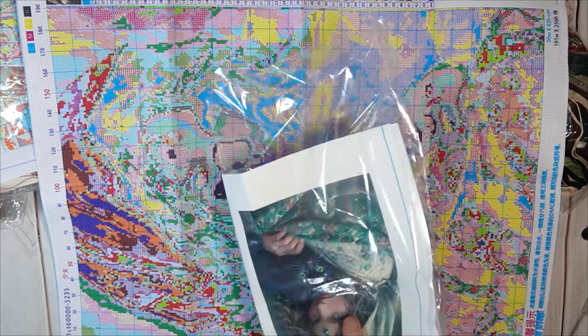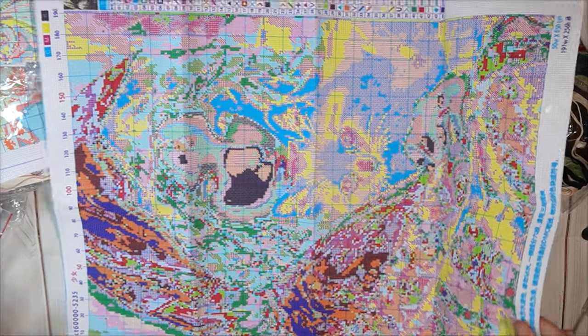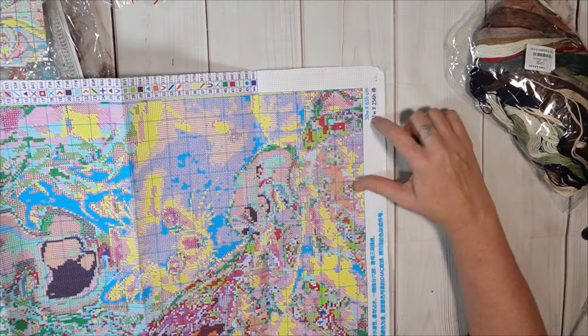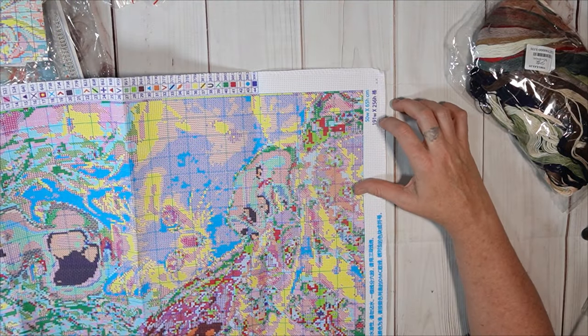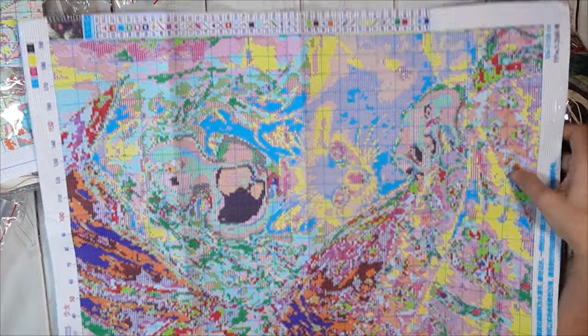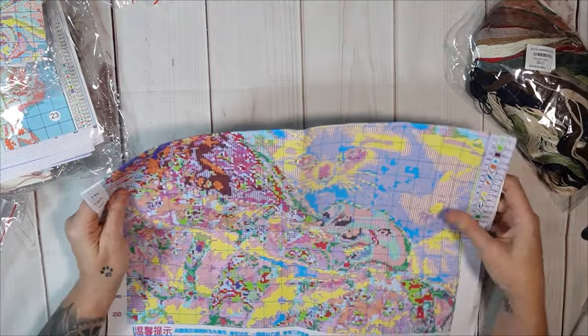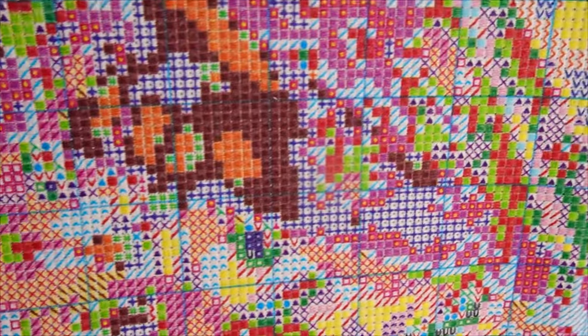Oh, man. Okay, so where were we? She is 11 count, 50 by 65, 191 by 256. She is printed very well, look at that. Very well done. This company knows, they just know what they're doing. I promise you, they know. Very, very, very good.